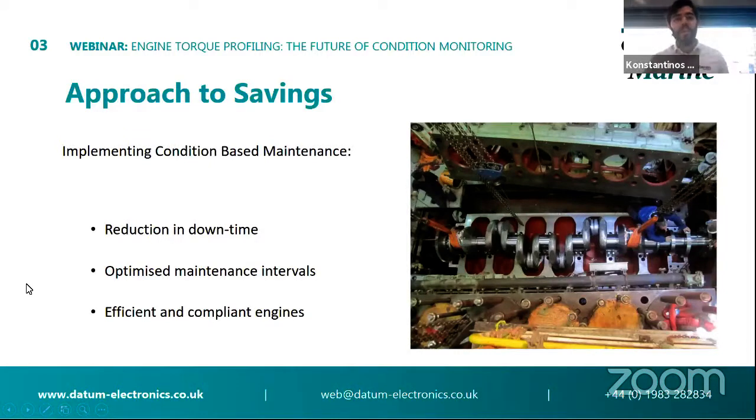Right. So we're here to talk about condition-based maintenance. And we first begin by talking about the approach to savings. Well, certainly there are many approaches to savings in the marine industry. And a very basic one, a very big one, is implementing condition-based maintenance. This simply implies that a piece of equipment or machinery, namely, let's say the main engine, is being closely monitored and the data analyzed, such that when the onset of failure or excessive degradation takes place, this is identified, and therefore action is taken in a timely manner.